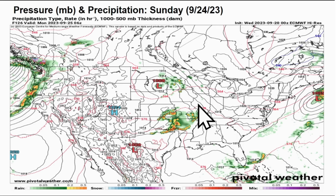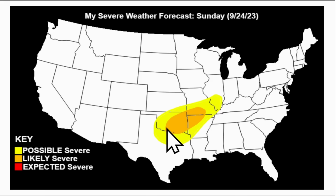Then as we go into Sunday, we're going to have a secondary low pressure system start to develop here across portions of North Texas, getting into Oklahoma, and this is going to be the focal point for additional strong to severe storms Sunday afternoon and evening across the mid-Missouri Valley down into portions of the Mid-South and the Southern Plains. These areas are going to be at risk for severe weather on Sunday. This could be a little bit more interesting. A mesoscale convective system could develop on Sunday.